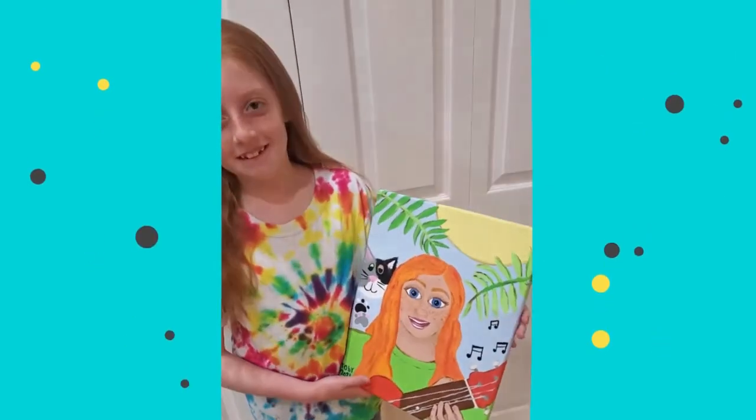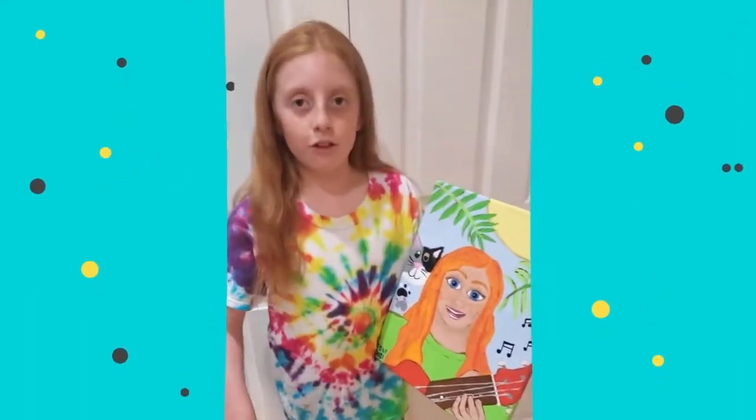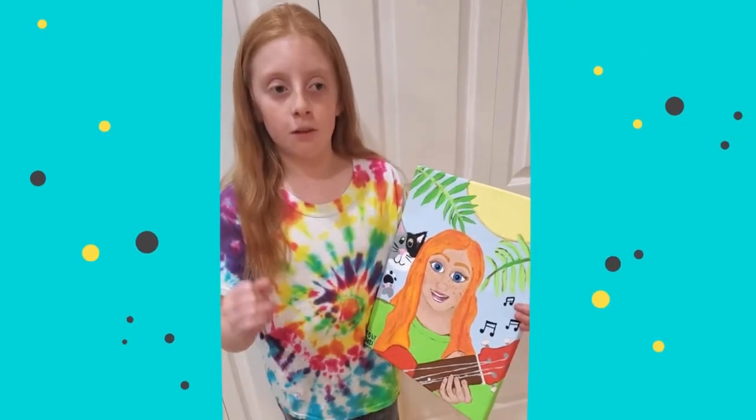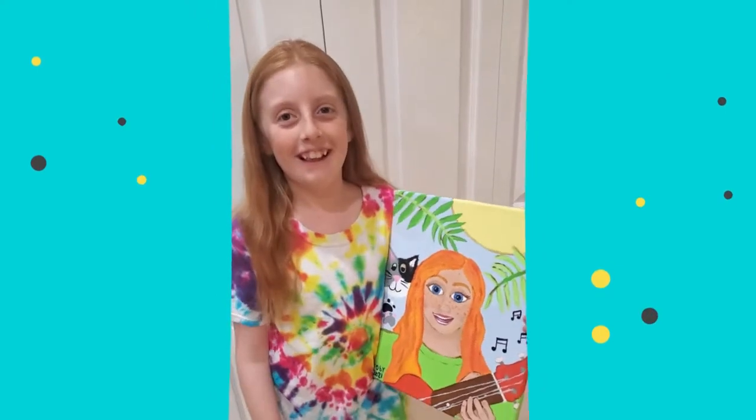No! What about freckles? Were those easy? Yeah. We didn't have to draw little dots. All we did was get the back of the paintbrush and did this. Very cool.